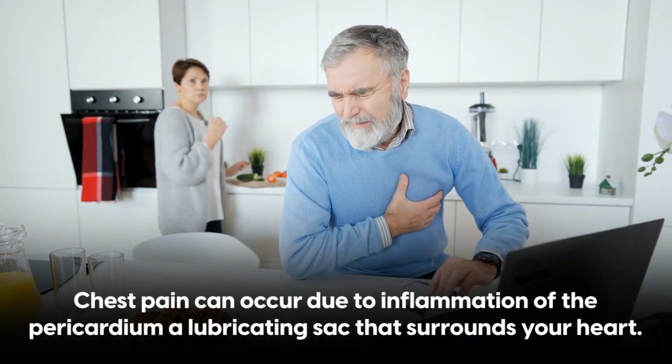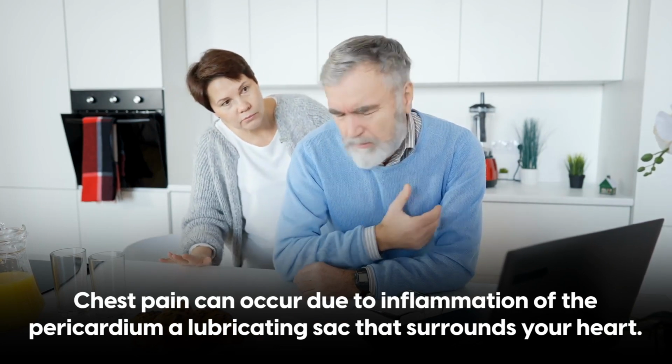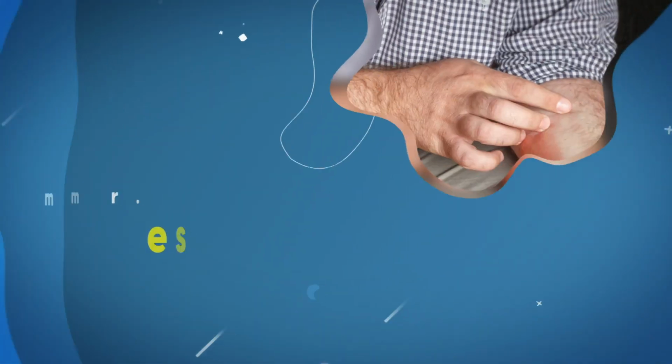Similarly, chest pain can occur due to inflammation of the pericardium, a lubricating sac that surrounds your heart. This pain can be particularly bad when lying on your back, and for most people, leaning forward will temporarily alleviate the discomfort. However, it's vital to seek medical attention if you struggle to breathe.